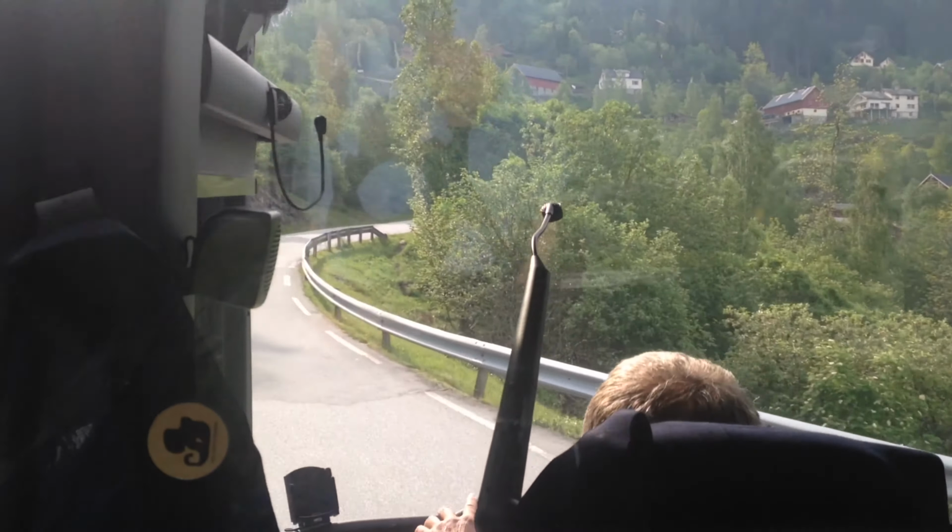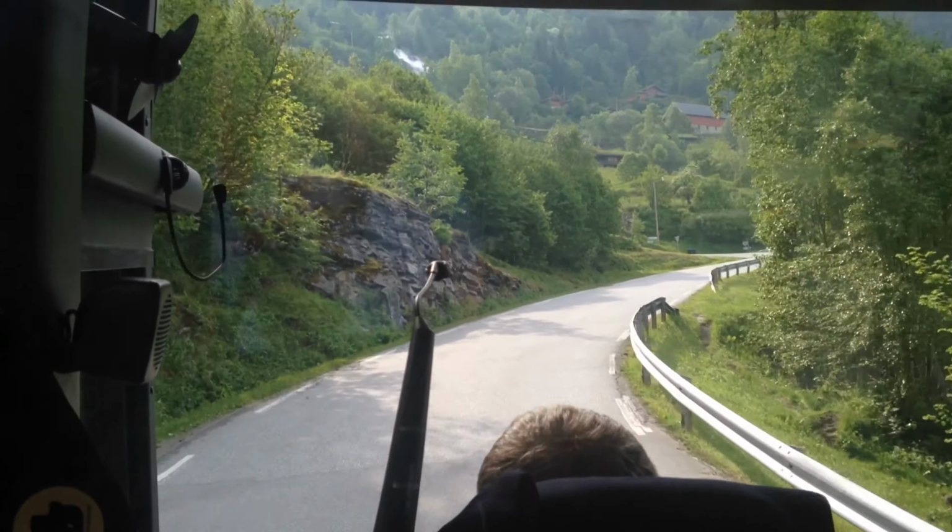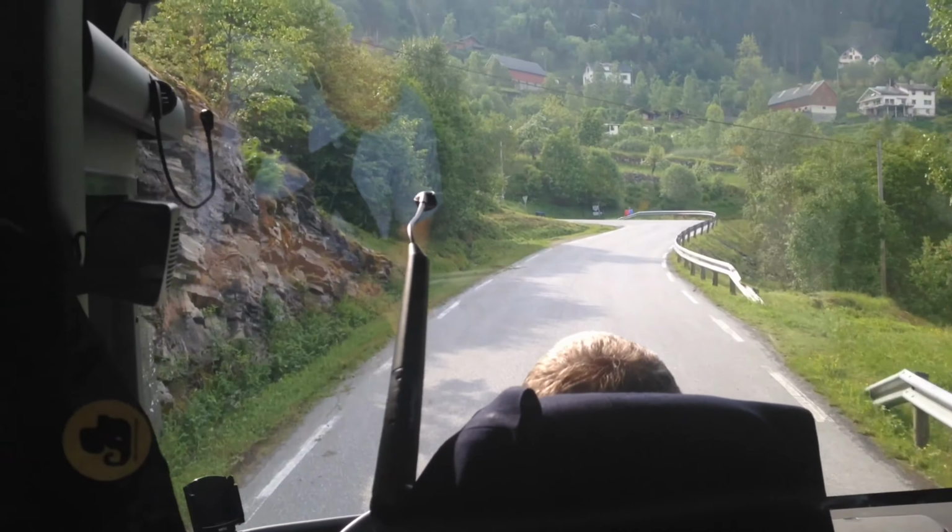In the summer months, the Vesterås farm is a great place to start hiking and walking up to the waterfalls and viewpoints.